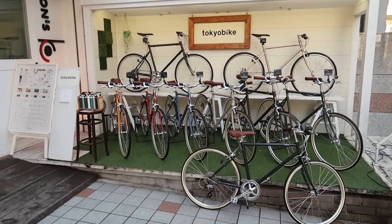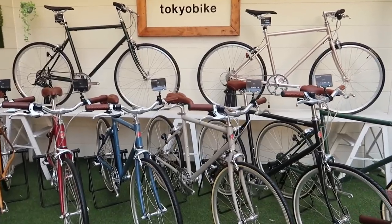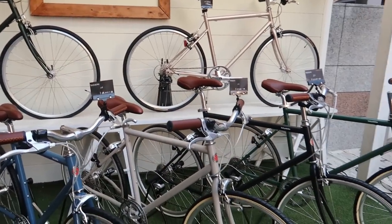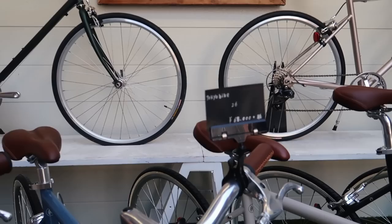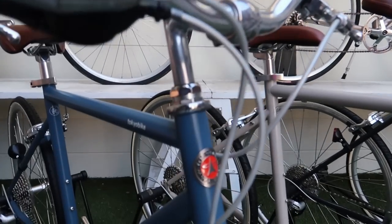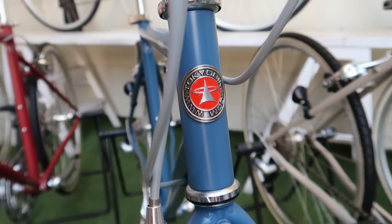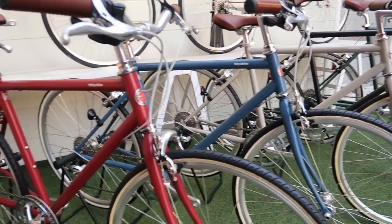Then over here, right on display on the right, we've got our Tokyo bike lineup. These are all of our nice, beautiful city bikes here. I'm guessing made in Japan, but I'm not 100% sure. 26-inch wheels, 68,000 yen. Pretty nice kind of vintage look crest up front. Bunch of cool different color options as well.